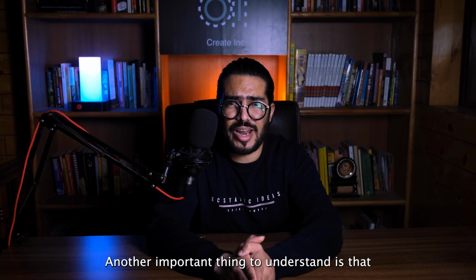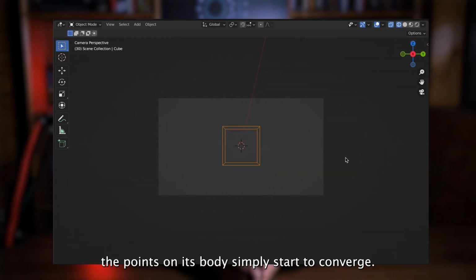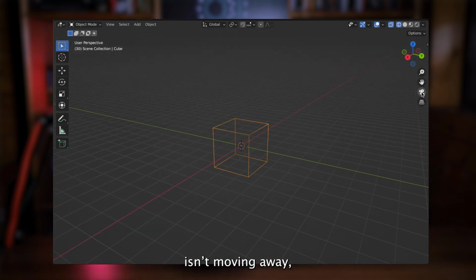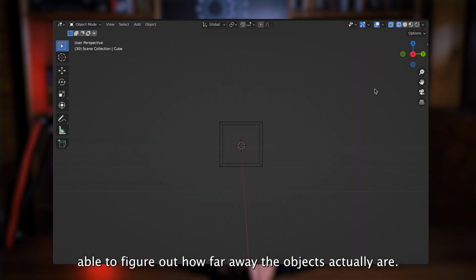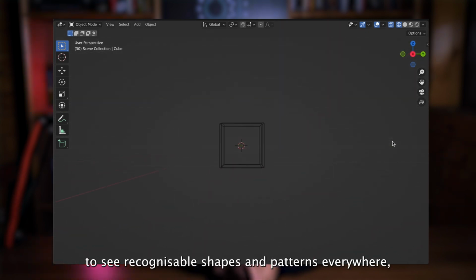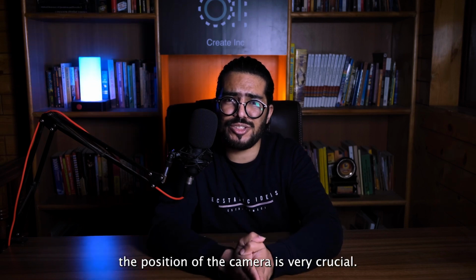Another important thing to understand is that perspective is linear. What does that mean? To explain it very simply, when an object moves away from us, the points on its body simply start to converge. So if we were to trick someone's brain into thinking that the object isn't moving away, it would simply have to keep getting bigger. And without any context cues, our brain would not be able to figure out how far away the objects actually are. If you combine that with our brain's need to see recognizable shapes and patterns everywhere, you have a masterfully crafted illusion at your hands. For this particular illusion, the position of the camera is very crucial.